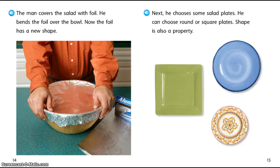The man covers the salad with foil. He bends the foil over the bowl. Now the foil has a new shape. Next, he chooses some salad plates. He can choose round or square plates. Shape is also a property.